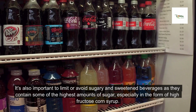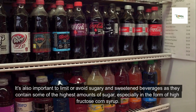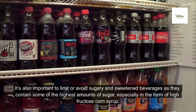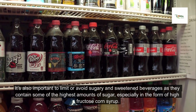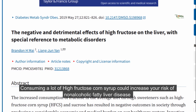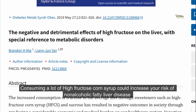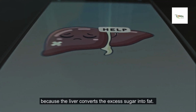It's also important to limit or avoid sugary and sweetened beverages as they contain some of the highest amounts of sugar, especially in the form of high fructose corn syrup. Consuming a lot of high fructose corn syrup could increase your risk of non-alcoholic fatty liver disease because the liver converts the excess sugar into fat.